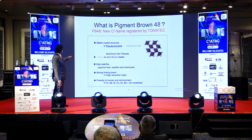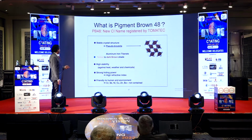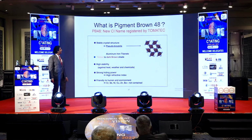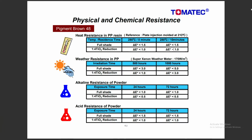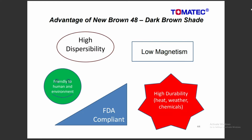Likewise, on pointer 3, it's stable against heat, weather, and chemicals. And to say that again, it has a strong hiding power too. It's friendly to humans and the environment, so it's nickel-free, zinc-free, barium-free. That's the physical and chemical resistance of Pigment Brown 48. So weather resistance, heat resistance, and all of that. That's the advantage of the new Brown 48.